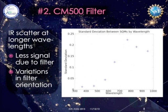And so here it is, this is pretty much the same diagram, but shown a little differently. This is the standard deviation between the devices, and it's pretty low at the lower wavelengths, but it gets pretty high at the upper wavelengths. So I feel there's less signal due to the filter at the longer wavelengths. That's why you see such a scatter. But there's some disagreement on that, as I mentioned.